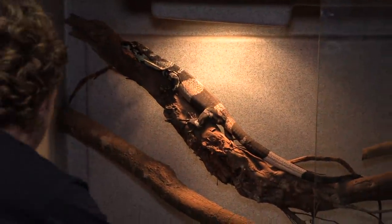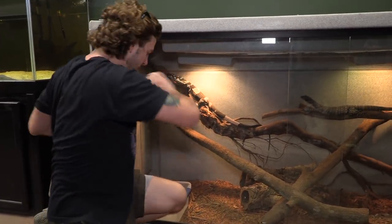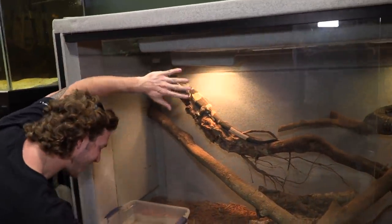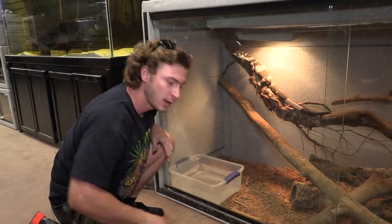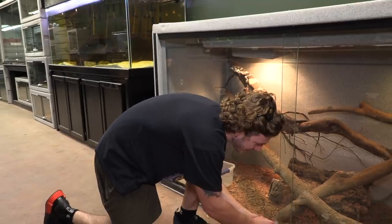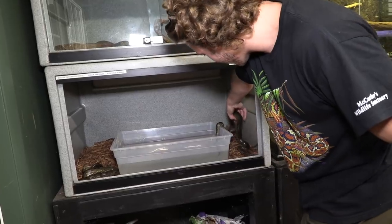All right guys, we've got the fresh water. Good to go, we're gonna let these guys bask and enjoy themselves. Sweet! Anyway, so I'm gonna lock up this enclosure, we're gonna move on. Let me lock up these little green anacondas, and we're gonna be taking care of Justina and Kevin, my beautiful king cobras.